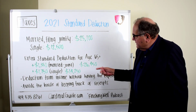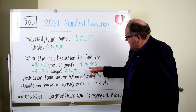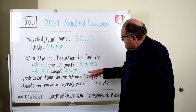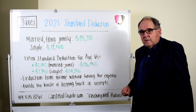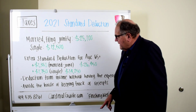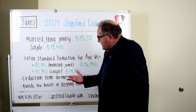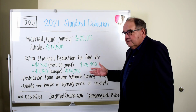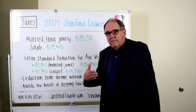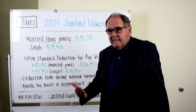The government, in the new tax code that started 3 or 4 years ago, is just giving you this on the top of the form. Okay, so the one thing we could talk about is the hassle, or eliminating that, and then we can talk about how you get this deduction from your income whether you have the deductions or not. So why does that matter?